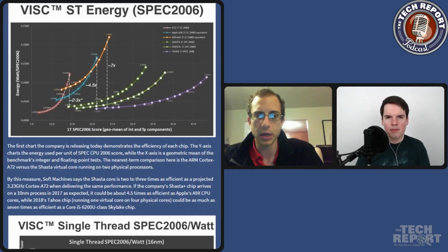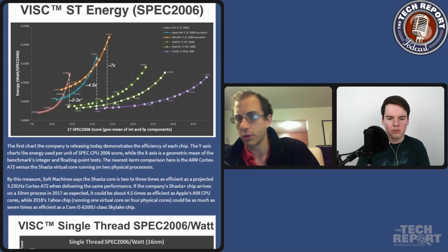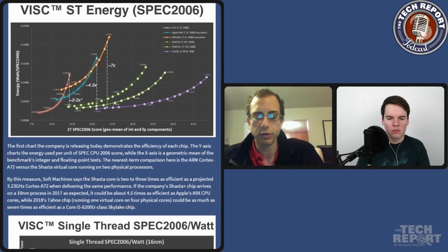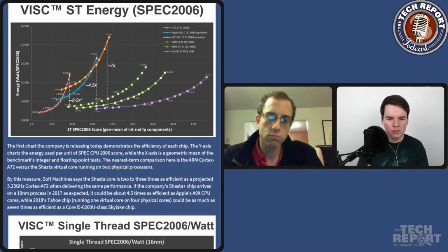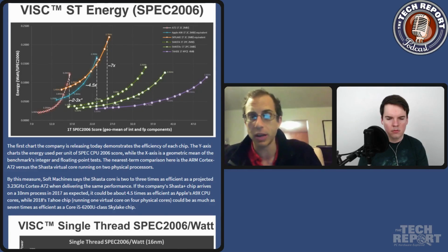Sure, absolutely. The first thing is the A72 that they looked at was a MediaTek chip, and MediaTek is generally reasonably good about implementing ARM cores, but their power management is still many years behind Intel and AMD, and probably behind Qualcomm and Apple. So it's probably a good implementation of an ARM core, but it's not the best. It's also a 28 nanometer part.